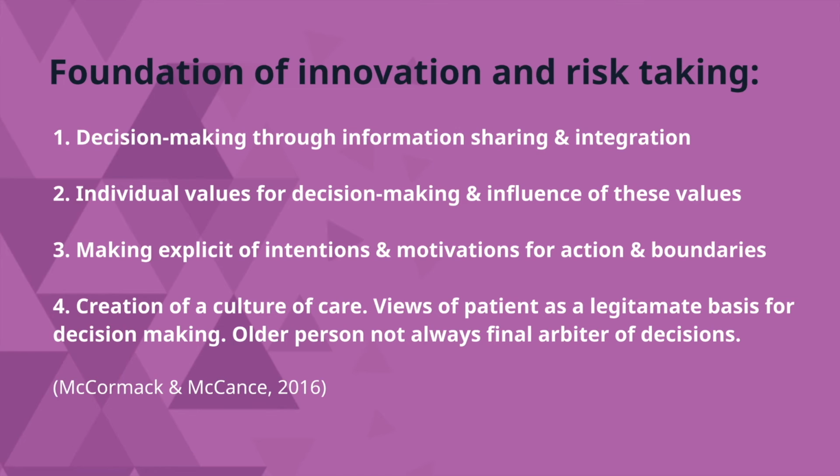There are 4 processes that form the foundation of innovation and risk-taking. 1. The facilitation of decision-making through information sharing and the integration of new information into established perspectives and care practices. 2. The recognition of importance of individual values for decision-making and of knowing how each person's values influence the decisions made. 3. The making explicit of intentions and motivations for action and the boundaries within which care decisions are set. 4. The creation of a culture of care that values the views of the patient as a legitimate basis for decision-making, whilst recognizing that the older person does not always need to be the final attributor of decisions.